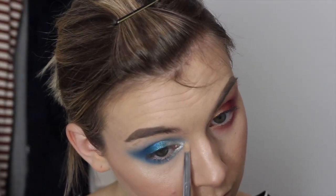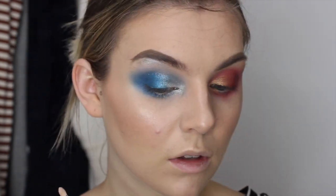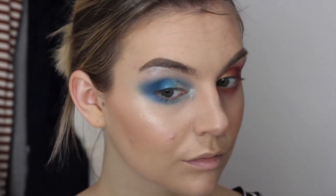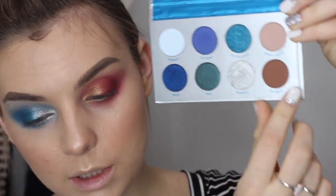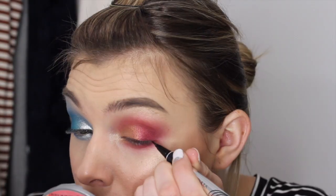I'm gonna use that silver under my eye over here and in the inner corner. This eye makes me feel like a mermaid. Okay, so the only shades we didn't end up using here are Skinny Legend, Iwa Beach, and Fishy. Now I'm going to add winged liner on both eyes.